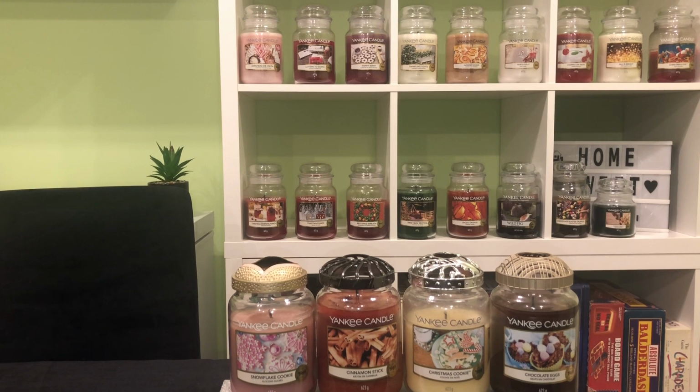But these are quite versatile, wherever you want to put them. Okay, so I'm going to move on to the Easter candle that we have on the end here. We have chocolate eggs. And as I mentioned, if you look over in the background there, just in front of the Home Sweet Home sign, there is also the chocolate Easter truffles.